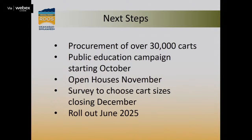Our next step, we are working on procurement for over 30,000 carts. This is a procurement process we'll be working closely with Waste Connections of Canada on. We'll be doing our public education campaign starting. This meeting is actually one of the kickoffs of our public education. Open houses will be occurring in November. We'll be having a survey to allow people to choose the best cart sizes for their property and the different cost options that will be closing in December. And then we expect to see carts hitting the ground in June of next year for July 1st start of the contract period.